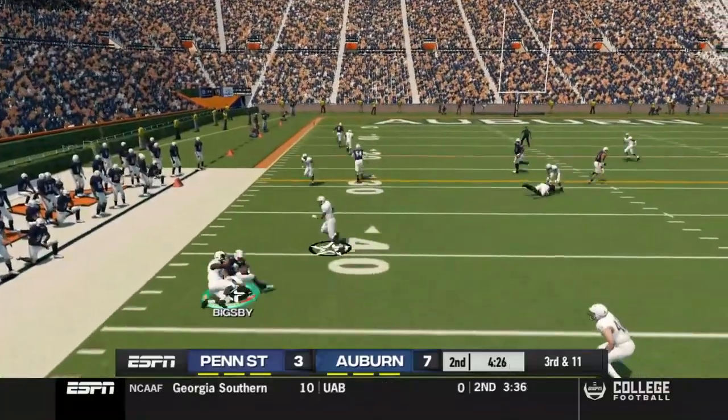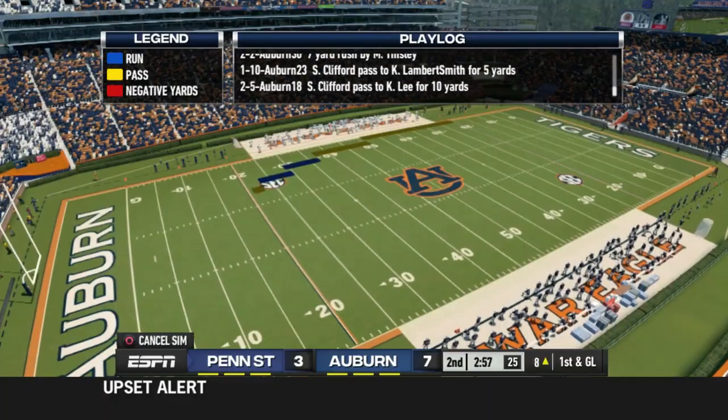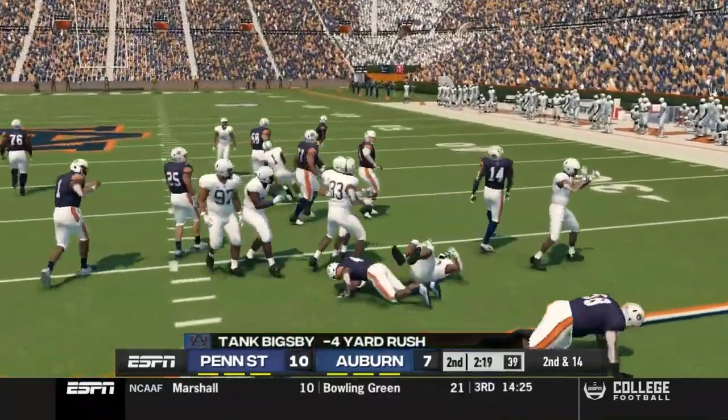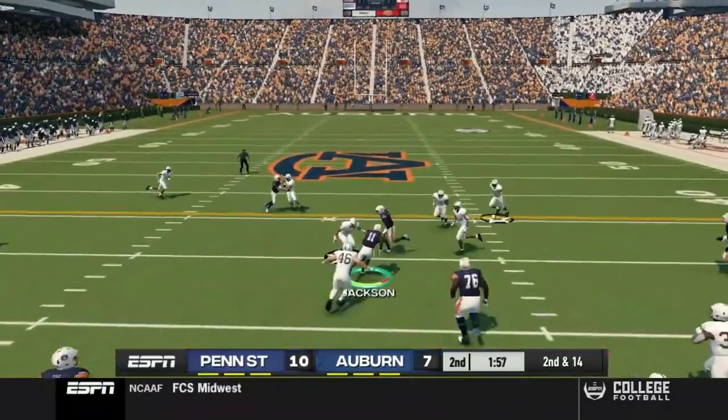Now let's try that screen pass again. This time they snuff it out, and we get nowhere. Have to punt the ball back to Penn State. They go down and get a touchdown this time. So we're down. We got to come back in this game. And you see Penn State just all over Tank in this game. Loss of 4 on that play.